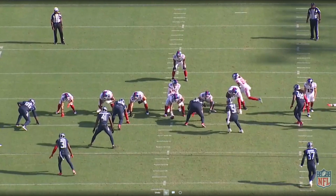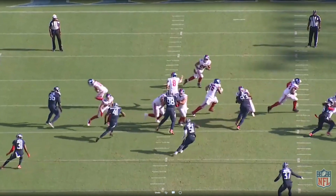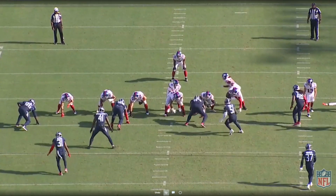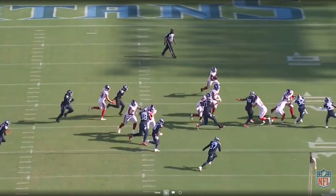You're going to get the crack or down block by David Sills on Bud Dupree. Not a good matchup, but I will give Sills some credit here. He does a good job of staying engaged, and that down block allows a couple of these offensive linemen to get out into space and lead the play. And so, again, look at the speed.